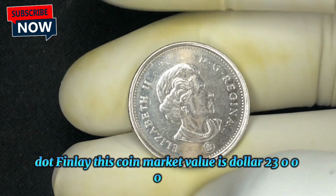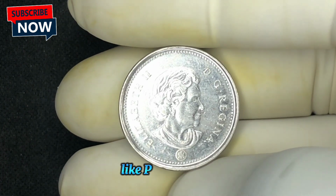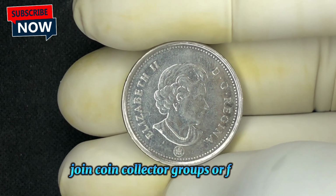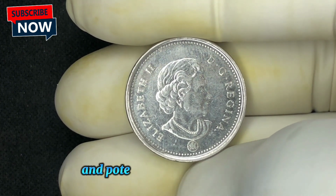If you think you have a valuable coin, getting it graded by a professional service like PCGS or NGC can authenticate its condition and increase its marketability. Join coin collector groups or forums. Networking with other collectors can provide insights and potential buyers.